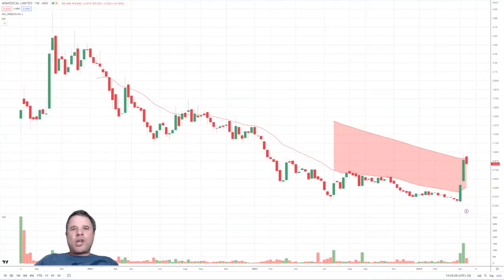Let's have a look at the long-term chart for 4D Medical, going way back to when this company listed on the ASX in August 2020. And there was a little bit of hype in this company during the first 2 months they were a listed entity. So the share price when they listed was around about $1.50. And the share price went all the way up to just shy of $3 in September. There was 1 week where the share price shot up a lot.